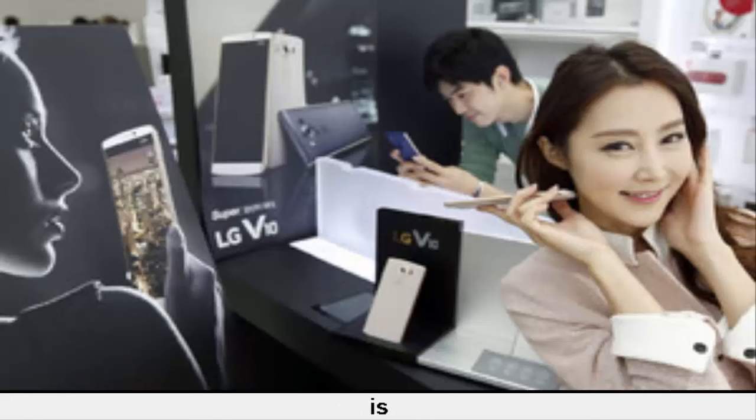The V10 is further packed with other high-end features, including a 16MP rear camera with laser autofocus, fingerprint scanner, 4GB of RAM, 64GB of internal memory, and microSD card support. Check out our LG V10 hands-on to find out more about the new smartphone.